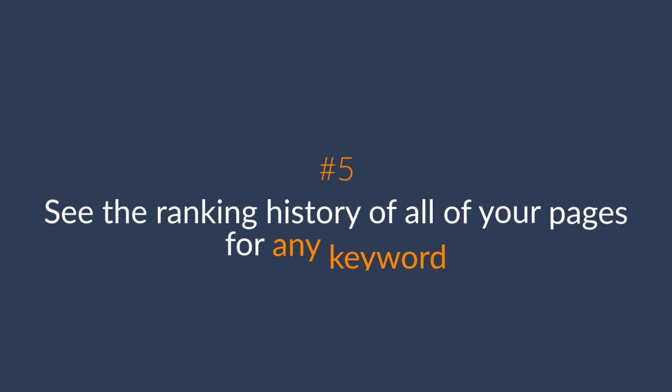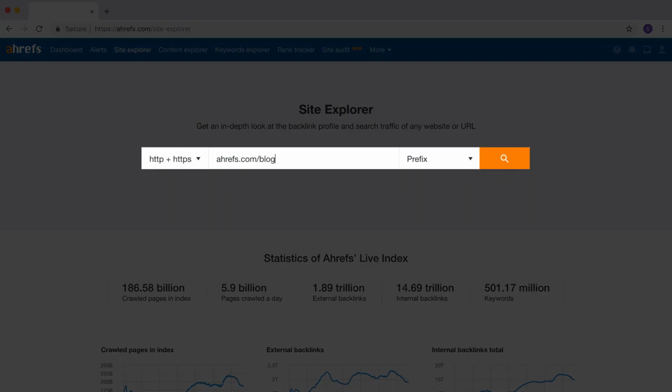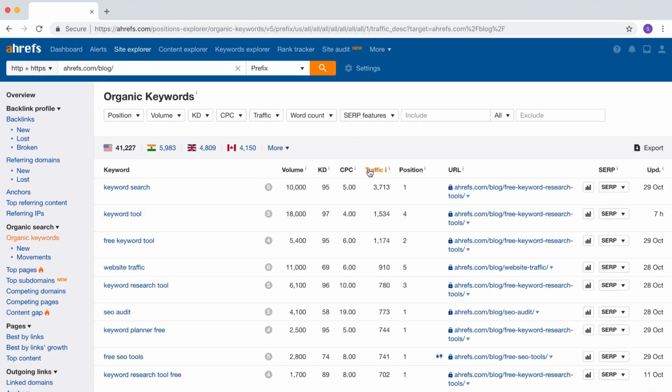Another unique feature in Ahrefs is to see the ranking history of all of your pages for any keyword. Now, the feature is similar to the one that I just showed you, but serves a completely different purpose. In fact, the feature actually lives inside Site Explorer, so I'll enter in our blog URL here. Next, I'll go to the Organic Keywords report, where you can see all of the keywords that a given website, URL, or even subfolder ranks for.